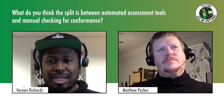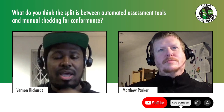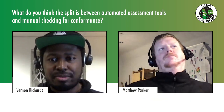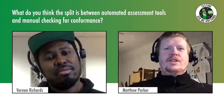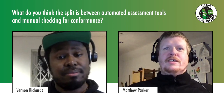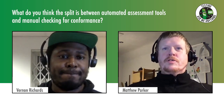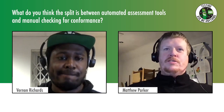What do you think the split is between automated assessment tools and manual checking for conformance? Awesome question. I'm going to be slightly controversial and say I don't think there is a split, and the reason I say that is because I think they're doing two entirely separate jobs in two entirely separate ways. I don't think there is a trade-off between the two.